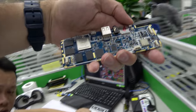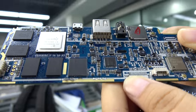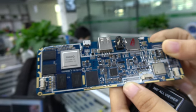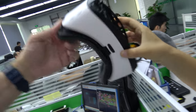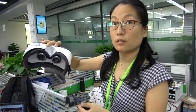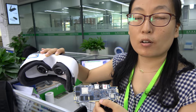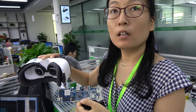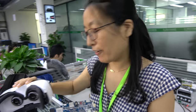Yes, this is 3288, Rockchip, and very stable for the VR all-in-one. And this is how it looks. This goes here, this is the housing ID. And you have a very good price for all-in-1 VR? For Rockchip RK3288, our price is $109. And you have an Allwinner Octa-Core H8 VR also? Yes, around $95.